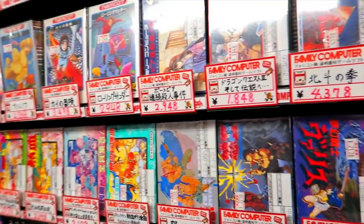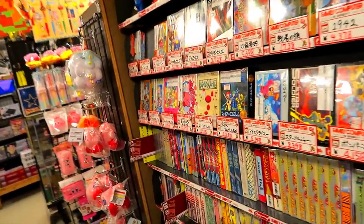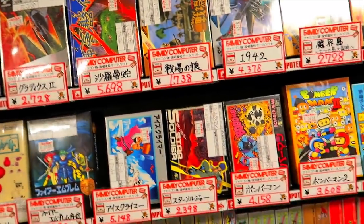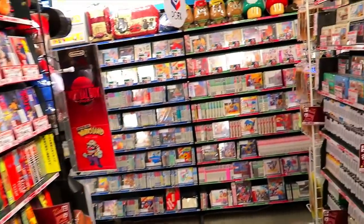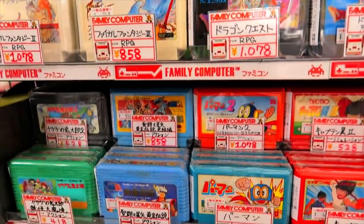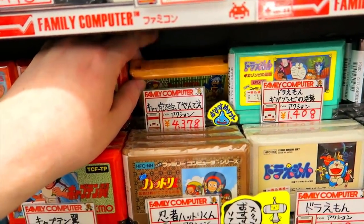But here we're going to have a look at some Famicom stuff real quick. There's lots of box stuff. I guess in the month or so without really many customers, they've been able to restock pretty well in here. But they have, as you can see, lots and lots of boxed games, which I wasn't really here for today, because I wasn't really doing personal shopping. I was picking up stuff for other people. So we're over here looking at the loose Famicom carts, and some of these are not so pricey.